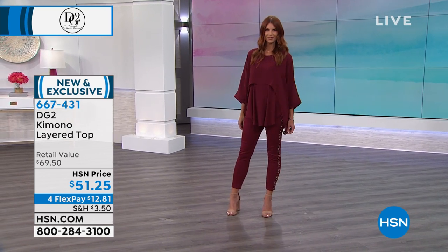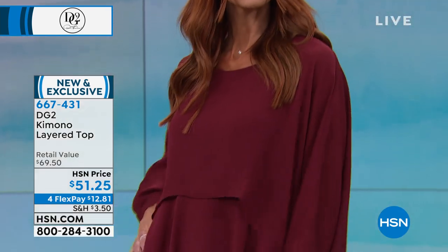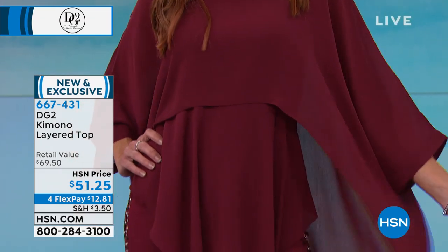You're seeing it there in Cabernet, but we'll show you the other colors, but just the flow. We were talking about, we love drama in clothes, not necessarily in life, exactly, but in clothes. And this is a drama top. You've got 4 flex on it of $12.81. And we're showing it to you with some really great jeans, but you're gonna wear this top with everything. So we'll show you all of the colors.